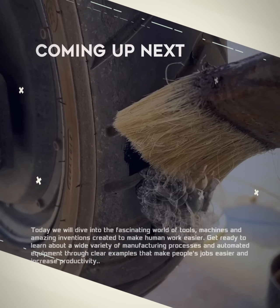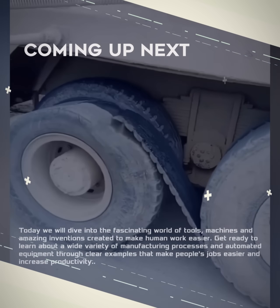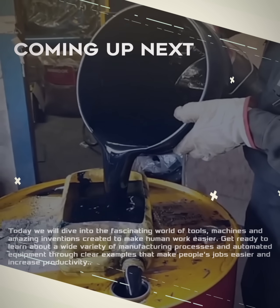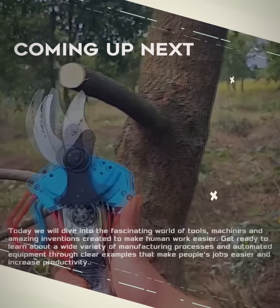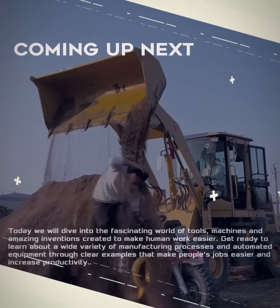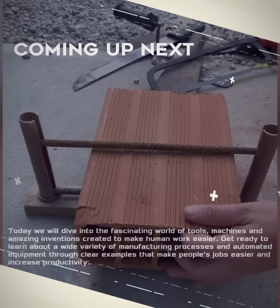Today, the world is full of qualified specialists who are happy to solve any problem in their field of activity. To achieve maximum productivity and labor efficiency, machines, equipment, and tools are indispensable companions. I propose to consider all this with illustrative examples.